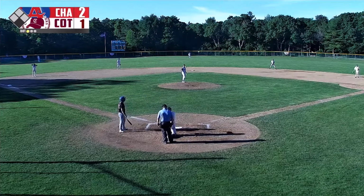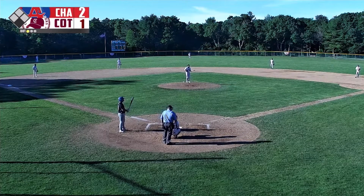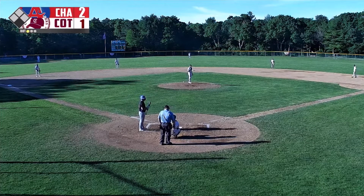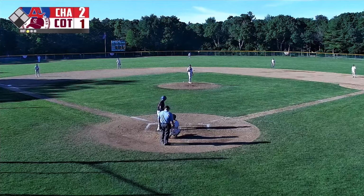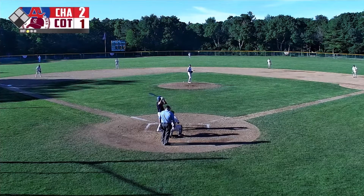Tamez, who lined out to shortstop Ryan Ritter. It was a well squared up ball by Tamez, but hit right to Ritter, who made the play at short. 0 for 1 so far tonight, 1 for his last 10 is Dominic Tamez. Came in today hitting just .188 on the young season so far.